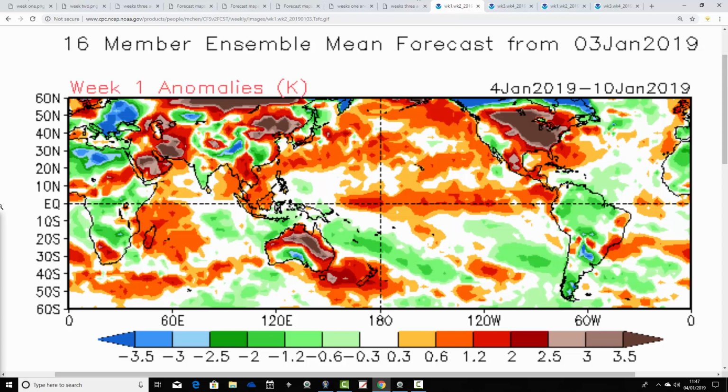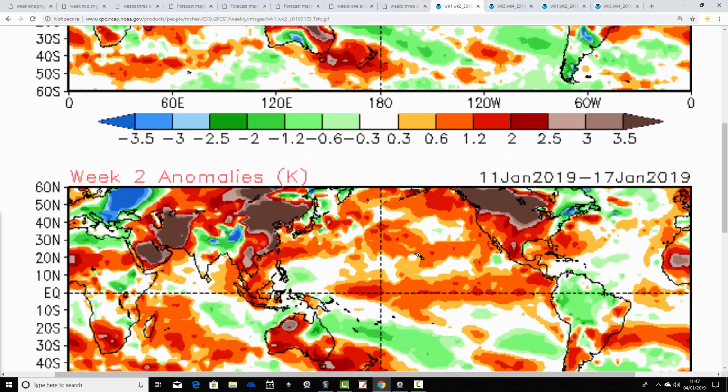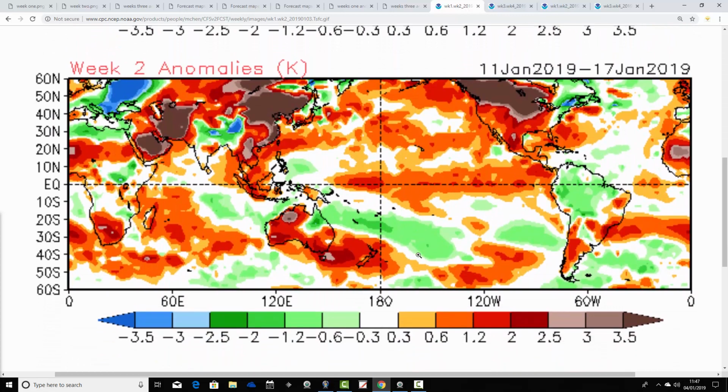Temperature anomalies from the CFS V2 in the week ahead from the 4th to the 10th of January are milder than average through much of the UK and Ireland. Very cold over in the east and the southeast of Europe, and also towards the Black Sea and the west of Russia. Really, really cold there. But out in the northwest, we're protected from those very cold Arctic winds, and so it isn't overly cold. In fact, it's reasonably mild.